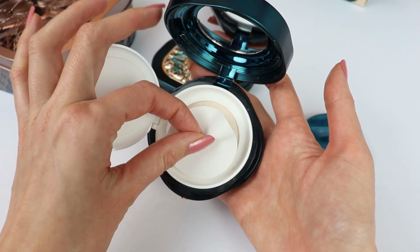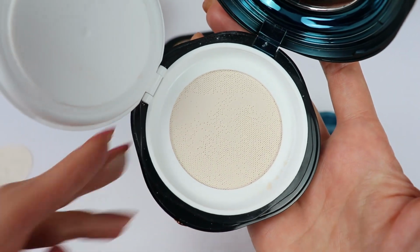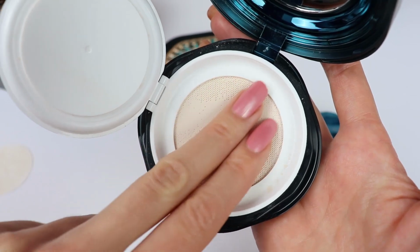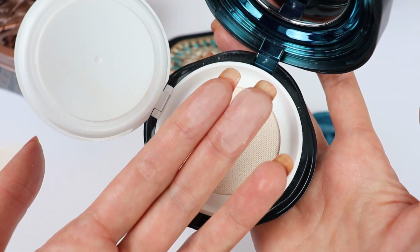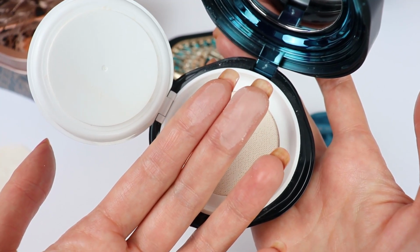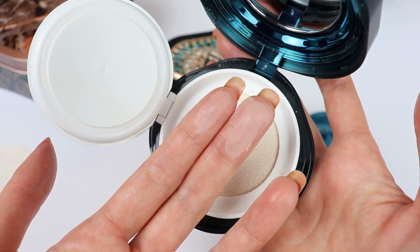So when I first tried this loose powder, I was very impressed with the whole performance of the powder and how it feels on my skin. It's very hard for me to explain. So first of all, let's take a closer look at the packaging. I'm going to be inserting a lot of videos here during this video because I want you to be able to truly have a look at the products and how they look in natural light.